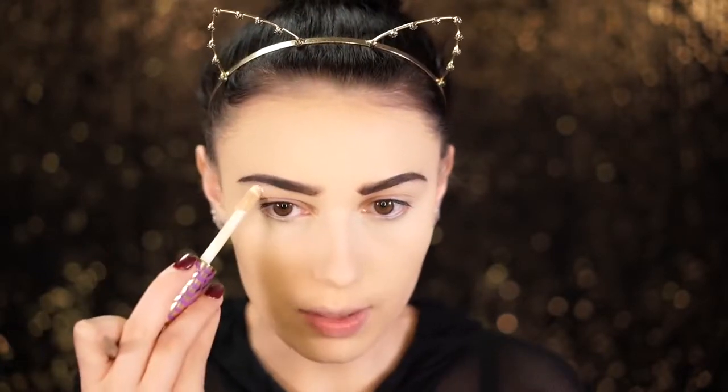Now I'm going back in with a little bit of concealer and I'm cleaning up my brows. This is something that I do pretty much every time I do my brows. It just makes them look so good. And I'm using the Tarte Shape Tape to clean them up.